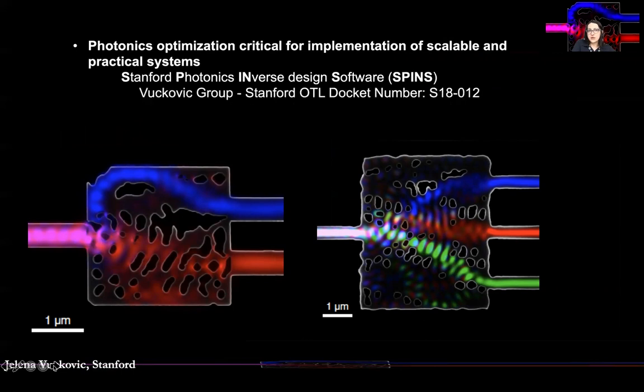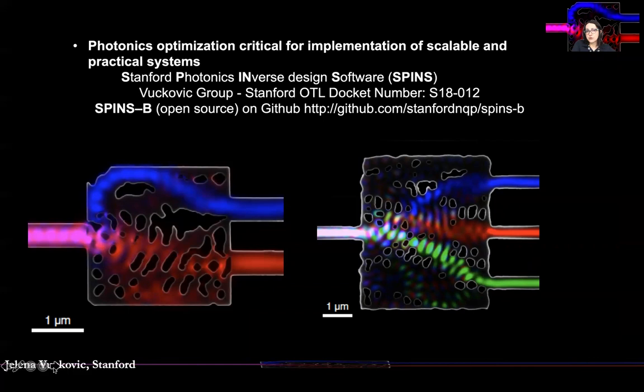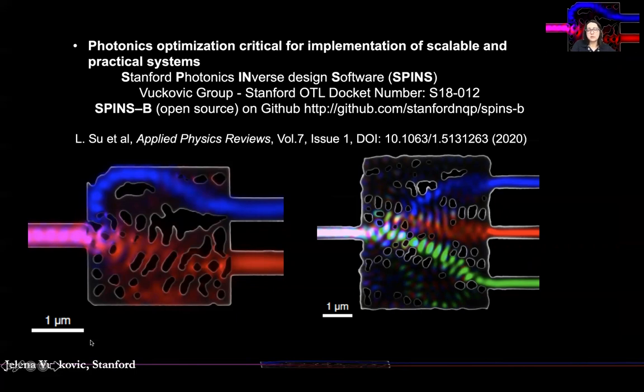If you're interested in using our software, SPINS, Stanford Photonics Inverse Design Software, you can license it from the Stanford Office of Technology Licensing. Many companies are using it. Government labs and academic groups can license it as well. We also have an open source version on GitHub. This is the basic version, not fully loaded, but you can also play with it. It's on this link. And of course, we published many papers on what we do. If you would like to learn more about the background of what we're doing, here is one of our recent review papers in Applied Physics Reviews.